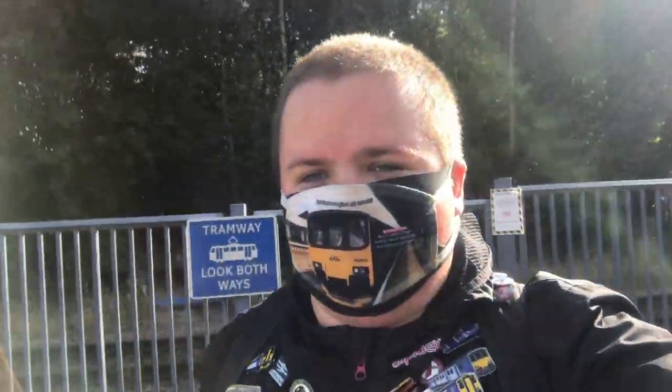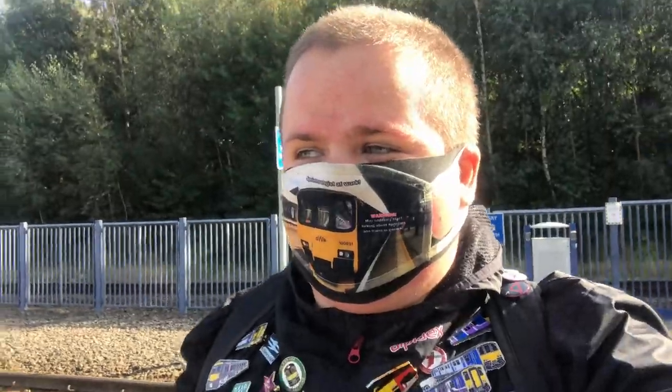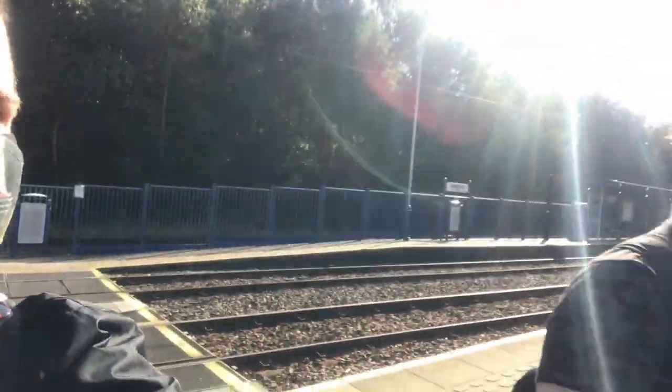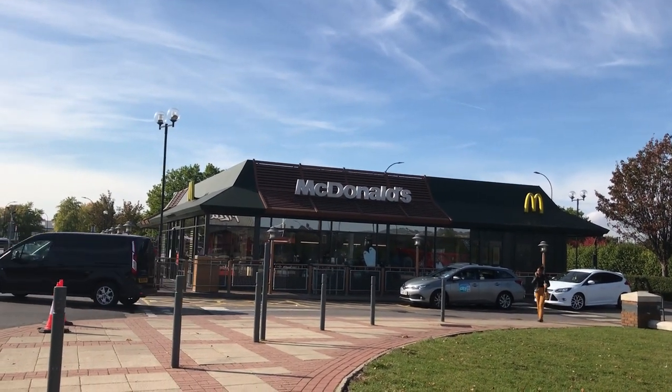We're now at Carbrook tram stop. We're just leaving Carbrook tram stop as we're off to get food. And where's this food, James? Oh, it's in our best place of all. That is the Mackies! Let's go! We have made it to the Mackies, everybody! Let's get in!